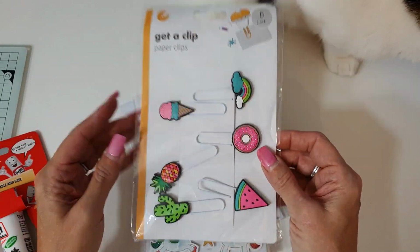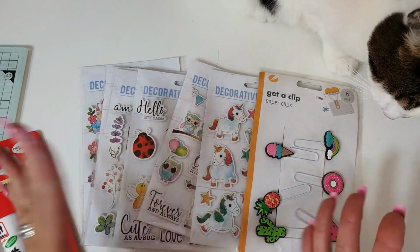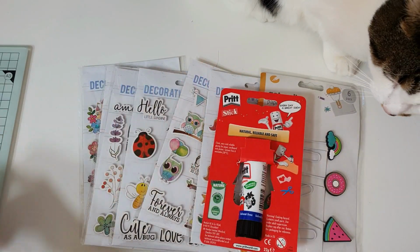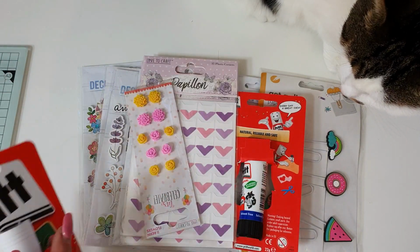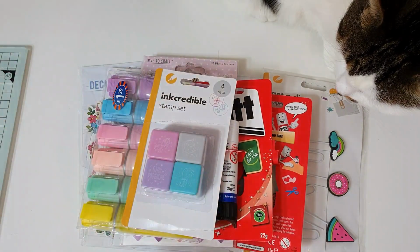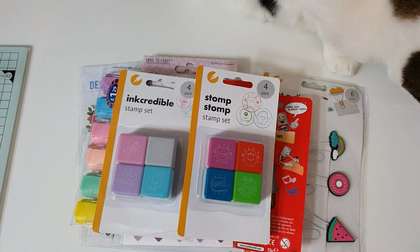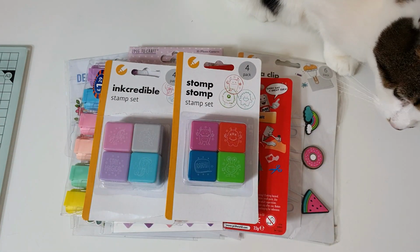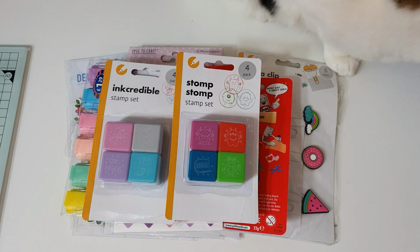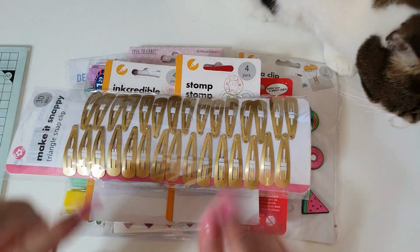So like I said, this is a very quick haul really. I'm going to do a vintage book haul in a minute, because I did go to the bookshop as well, but I just thought I would do a very quick little video just to show you what Poundland's got in at the moment, as they have some super cute things, and they've also got hair clips if you need them. I did get hair clips.